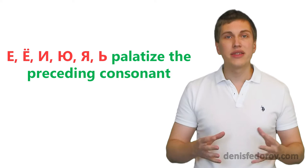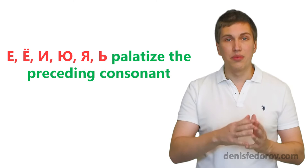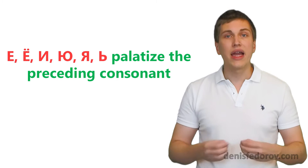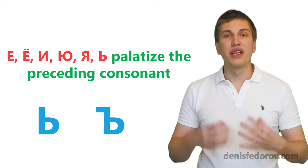Palatalization is a very important thing in Russian, and it simply means that a consonant letter, hard by default, stops being hard and becomes soft. We even have a special sign for palatalization, the soft sign, and a counter sign to prevent palatalization, the hard sign. So, by default, consonants are hard.